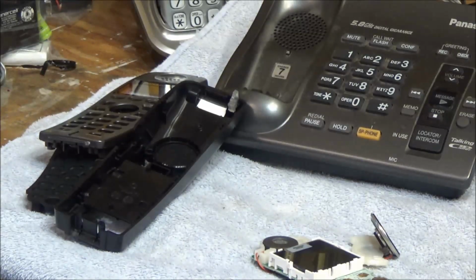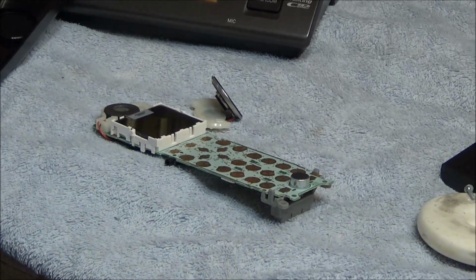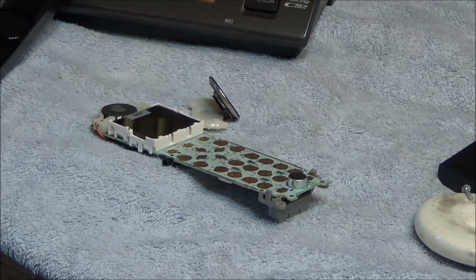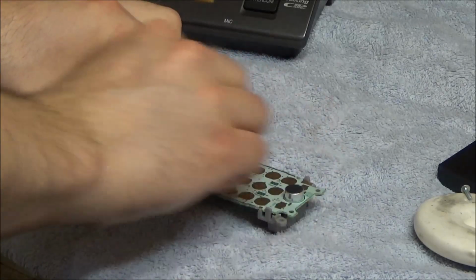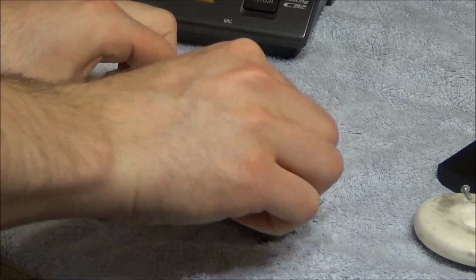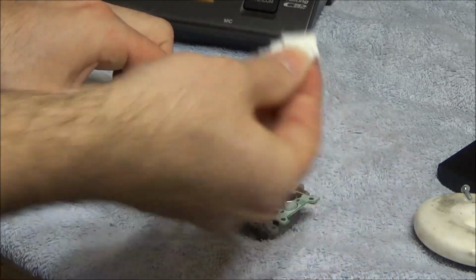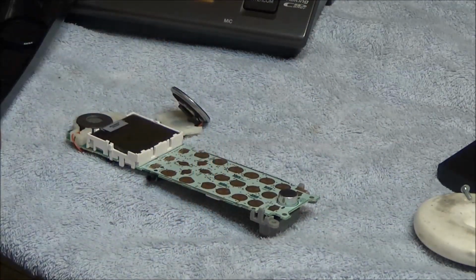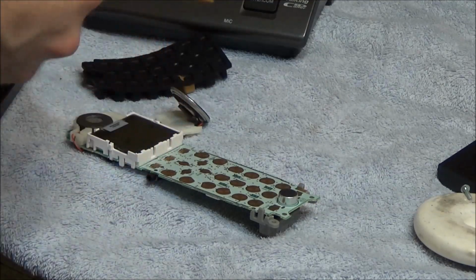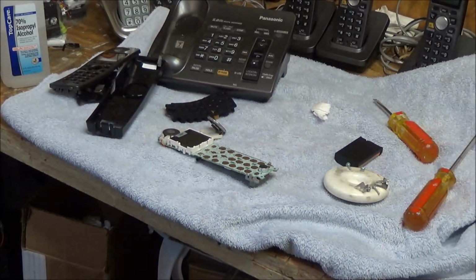There's not really a major problem with the buttons. In fact, I think they're working pretty much okay. But I'm going to clean them off anyways. And after that, I will put them back together. There's not really anything coming off of there, which was my expectation, but it's always good just to do it anyways. Okay, so now we are ready to reassemble the handset.